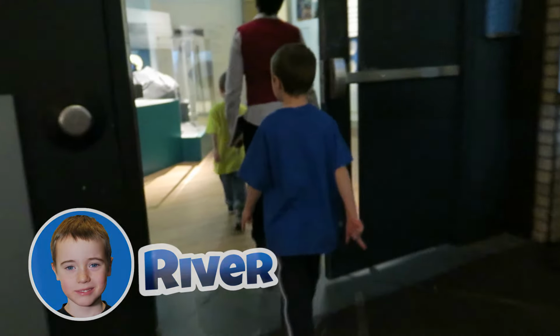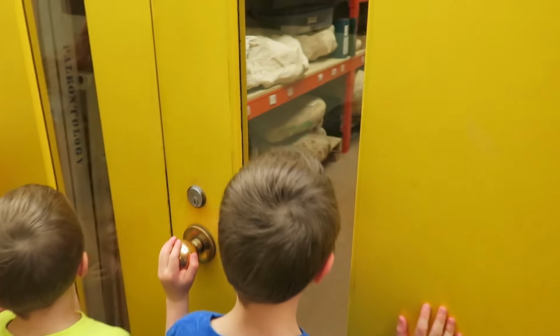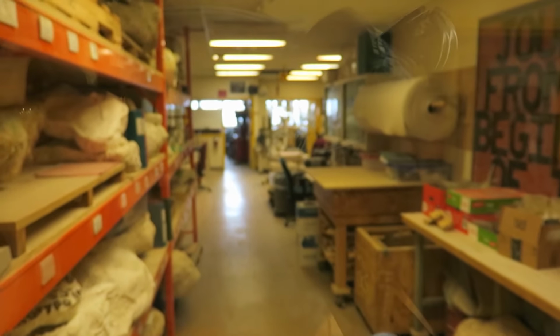Wait, River, we're headed back behind the scenes. The ROM's collection is huge. Paleontologists from all over the world come to study it.